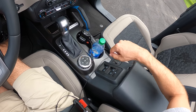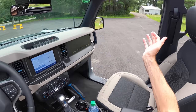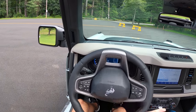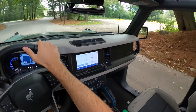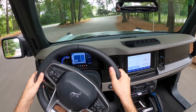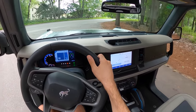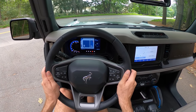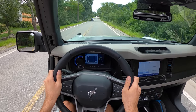And behind all of our drive modes, we have our window switches. Not gonna do us much good today with the doors off. Let's go out for a drive. I find this to be a great compromise between a winter daily driver and a summer daily driver, because you're able to put the roof down, you get that outdoorsy vibe as an SUV, but you also have the capability of snow driving and being protected. Let's roll into it and see what happens.